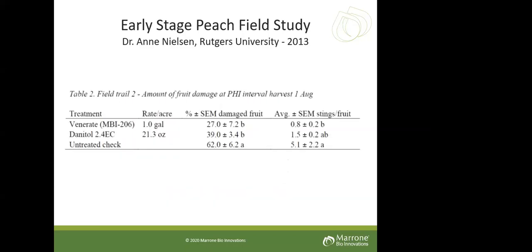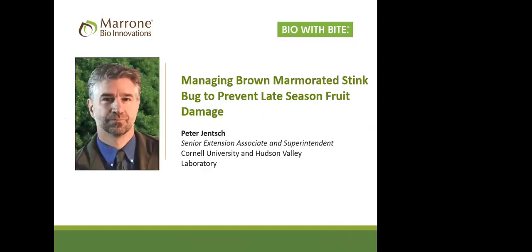The next slide is a field study with an early commercial version of Venerate. This was conducted by Dr. Ann Nielsen at Rutgers. In this case, she was looking very specifically at preventing damage at the very short PHI before harvest on peaches. She's looking at Venerate, a single application, compared to Danitol and the untreated check. It's worth noting that we had a statistically significant and numerically substantial reduction in both the percent damaged fruit and the number of stings per fruit. And that's kind of where we were after 2013.